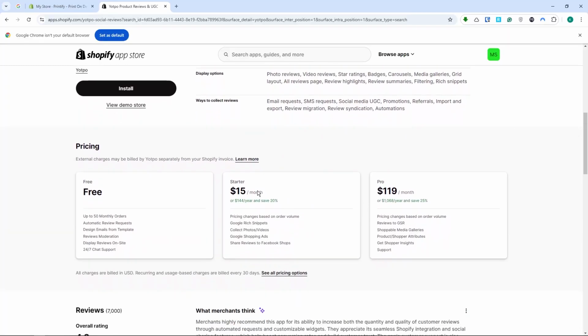So Yotpo has two paid plans, but there is a free option right here for stores with up to 50 orders per month. So if you want an all-in-one solution, Yotpo is definitely worth checking out.